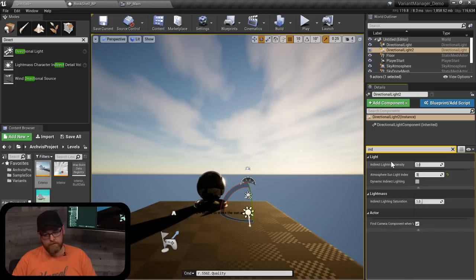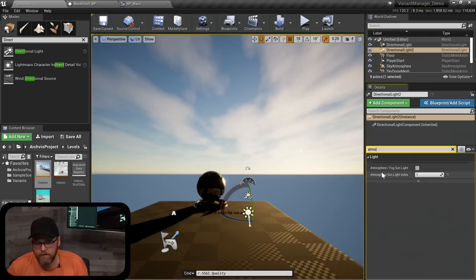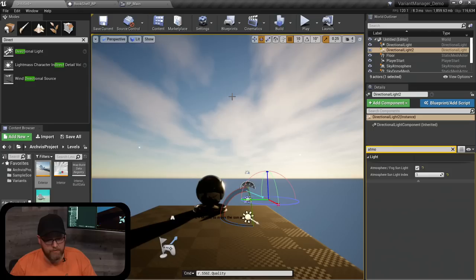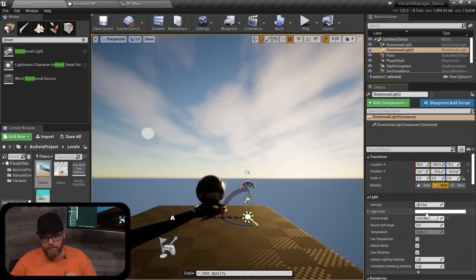You also need to enable this atmosphere fog sunlight. When I enable that, you see this little dot up here appeared. If I do Control Shift L, this gives me my moon, or whatever I want my secondary light to represent. And this could be used for a second sun as well, right? Yeah, second sun, definitely. Because you have all your controls here, so the source angle is controlling the size of that light.